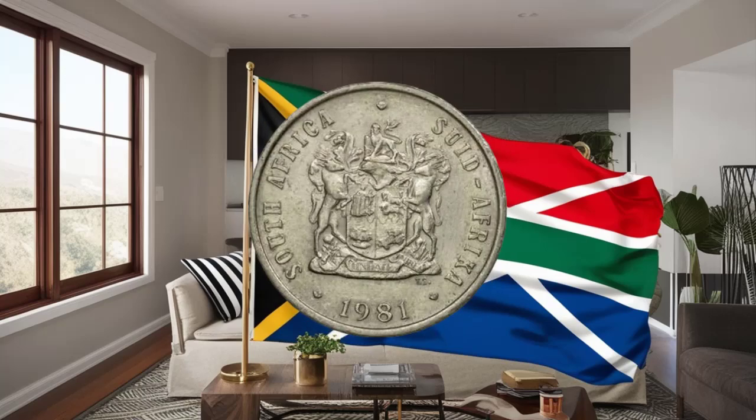And here's what makes this even more interesting. Many of these valuable coins are not locked away in museums. They're still out there, sitting in jars, hidden in old collections, passed down without anyone realizing their true worth. That's what makes this exciting. The possibility that something valuable is already in your possession.